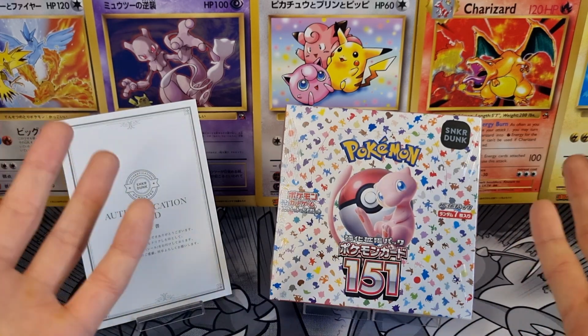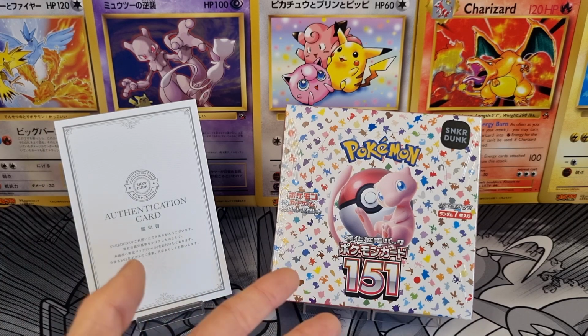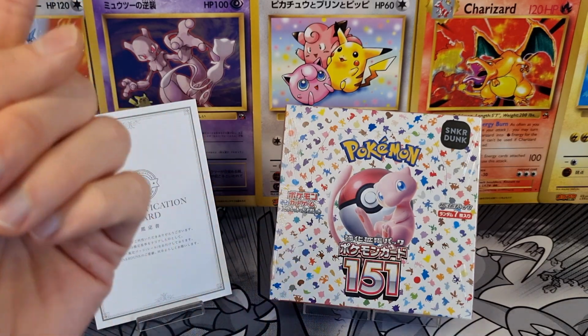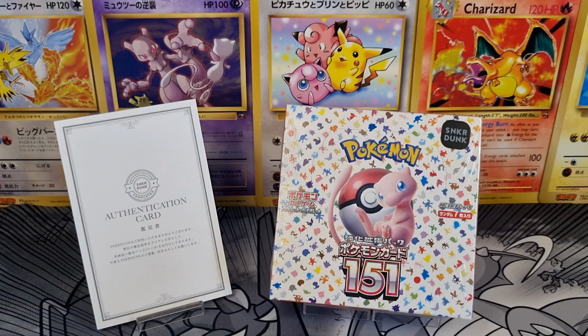Well, have resealed booster boxes been sold on SNKRDunk? I went digging. I searched in English. I searched in Japanese as recently as yesterday. And I was only able to find one video in Japanese. Now, if you know of an article somewhere or a video that I couldn't find, please let me know. I would love to see it.